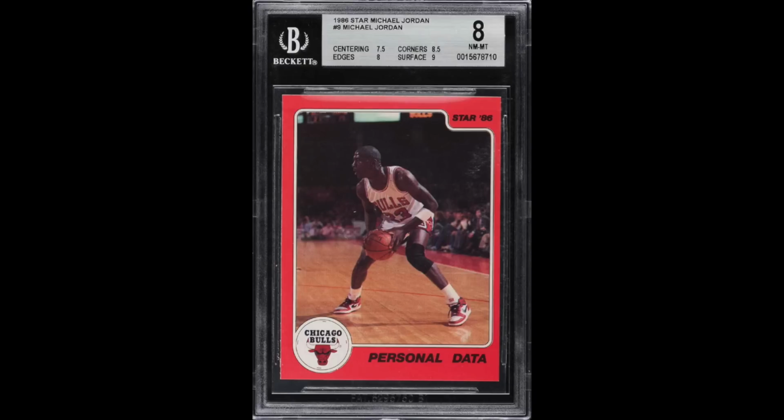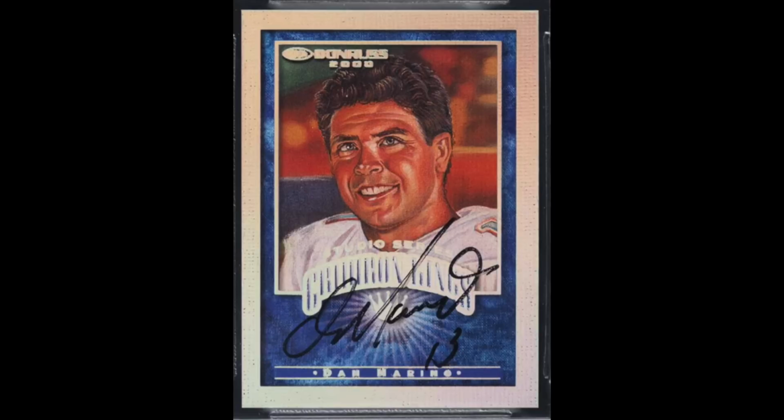but I still can't figure out why they would not grade this particular Star set, but would grade all the other ones. Probably there's some good reason, but I could not figure it out. If anybody knows, please leave it in the comments below. I'd really appreciate it. All right, second card to look at is actually a very similar story.